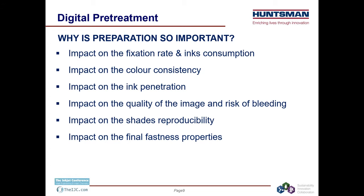So from there, we go into the actual chemical preparation for the digital pretreatment. So why is this important? Why do we do this? First of all, it has a huge impact on the fixation rate and on the ink consumption. For example, just imagine you were talking about a color, and your customer wants to have a color which is very dark. If the preparation is not correct and not sufficient for the ink, you would have to put more ink on there than actually needed.